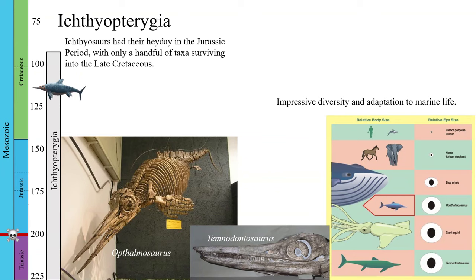And so having these gigantic eyes with these huge sclerotic rings, these are bones that are set into the eyes. Many organisms today have sclerotic rings. It's something that helps hold the eye steady. The iris is right here in the middle, so you can see out. And so going down to deep pressures and things like that, with these big eyes that can let in as much light as possible, that's a really interesting idea.